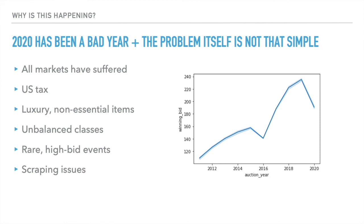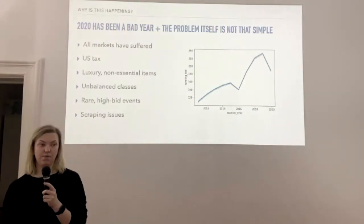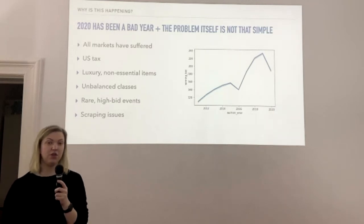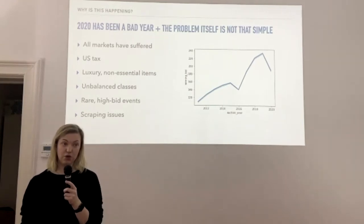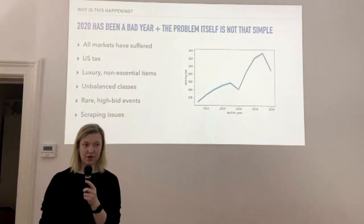So 2020 has been a bad year for us, for all of us. All markets have suffered. Some of them have been impacted positively, but this is not one of them. As you can imagine, single malt whiskey is a luxury, non-essential item that you can really live without. So people were buying a lot less whiskey, and they weren't willing to pay as much as they were willing to pay beforehand. Another thing that we need to keep in account is that the Trump administration this year decided to put major taxes on import items, so as to boost the US economy. Unfortunately, the US is one of the biggest markets for Scotch whiskey.